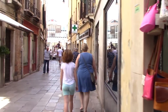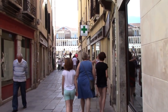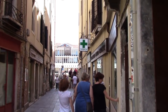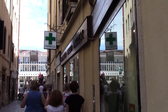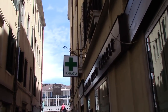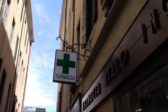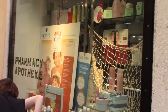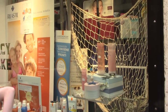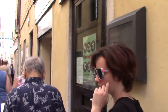It's in front of the Peggy Guggenheim. And people from the U.S. say, you know, well, there's a Walgreens on every corner. They have these called farmacias. It's basically like a Walgreens, but very small. They just sell the essentials.